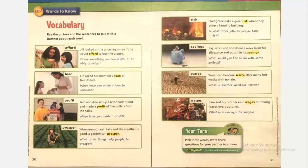So Sam and his brother earn wages. This means their parents give them wages when they do this every autumn. What are wages, guys? What do you think wages are? Amgad, do you know what wages are? No. Right. What do you think? Take a guess, guys. Aisel, do you know what wages are? To take money when you make something. Excellent. Okay, so wages are payments that are received for work that is done. Okay? So it's when you do work and earn money.